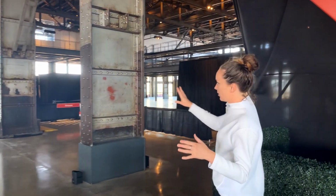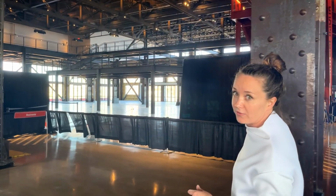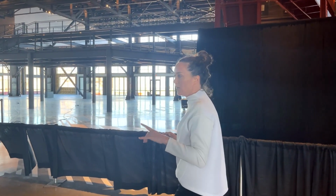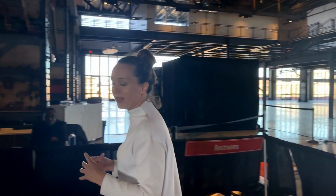Over here, we're going to make you see this beautiful building. It's got all the natural light too and natural fixtures of what is a fantastic building. It's Pier 70, it's called, in building 2012. So in this area here, we're going to come into the player services area.